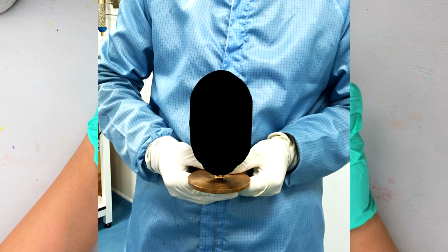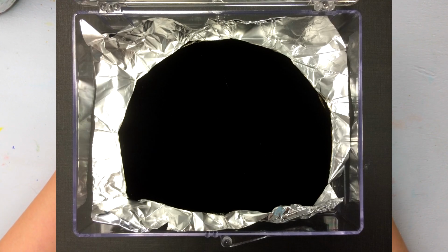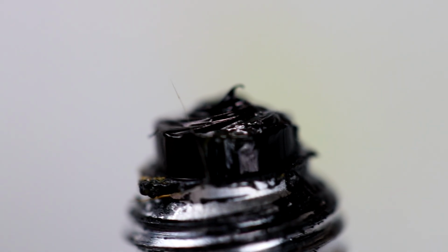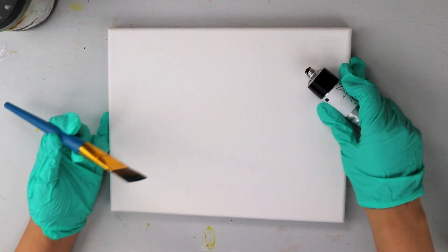When you look at pictures of it, it looks like Photoshop. It looks like somebody just cut out a piece of a photograph. Like, it doesn't even look real. Now his version is called V Black. Again, you normal people don't even have access to the real one. And I am so excited to see what he cooked up to be like the replica of it.